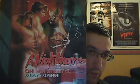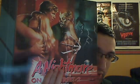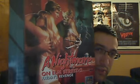Elite only released three Nightmare on Elm Street films on Laserdisc: the first one, the second one, and the third film. This doesn't have any features, it just has the trailer and a widescreen format release, and this awesome cover art. I mean, that's just awesome. It's really cool. It's a work of art in itself.